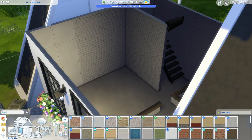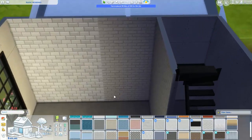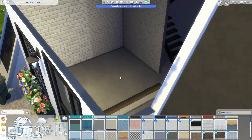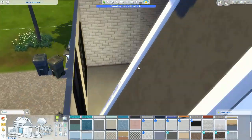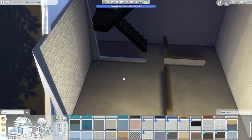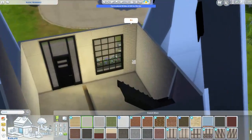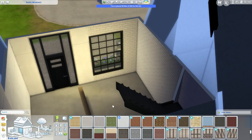Let's see, where is it? Is it tile? Yep, it's in tile. Okay, so which one looks a little better? This camera in build mode is going to bug the heck out of me. There we go. Alright, so which one looks a little better? I think I'm going to go with this one on the right, the ornate brick, because this home is about living small and sustainable, and the subway tile looks a little fancy, and I feel like the Sims that live here wouldn't want something that fancy. I think they'll be happy with this ornate brick.